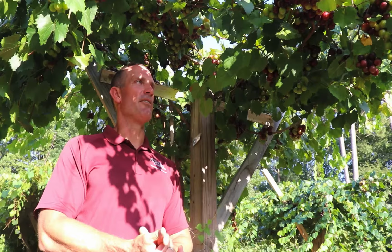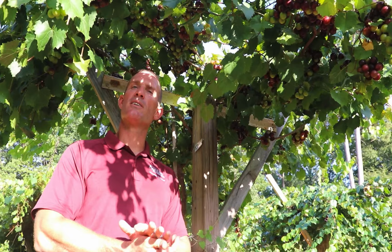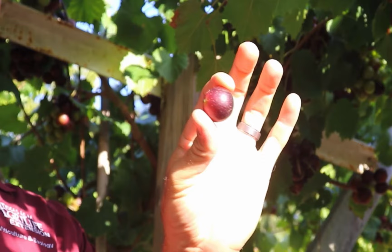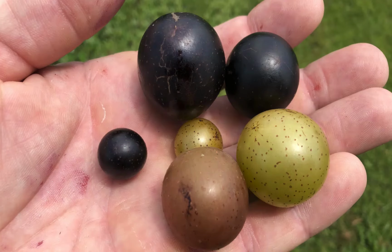What else are you going to look for in your muscadine variety? You're going to look for size. So this is Supreme right here. Supreme is a female, like we said, and it is perhaps the largest fruited muscadine. This is not an exceptionally large berry I just picked, but they can get up to the size of almost a ping pong ball, about an inch and a half in diameter. There's a handful of varieties that are pretty close to this size, and there are some varieties that are substantially smaller. In the wild, the berries are going to be quite a bit smaller. So there are some really large muscadines.